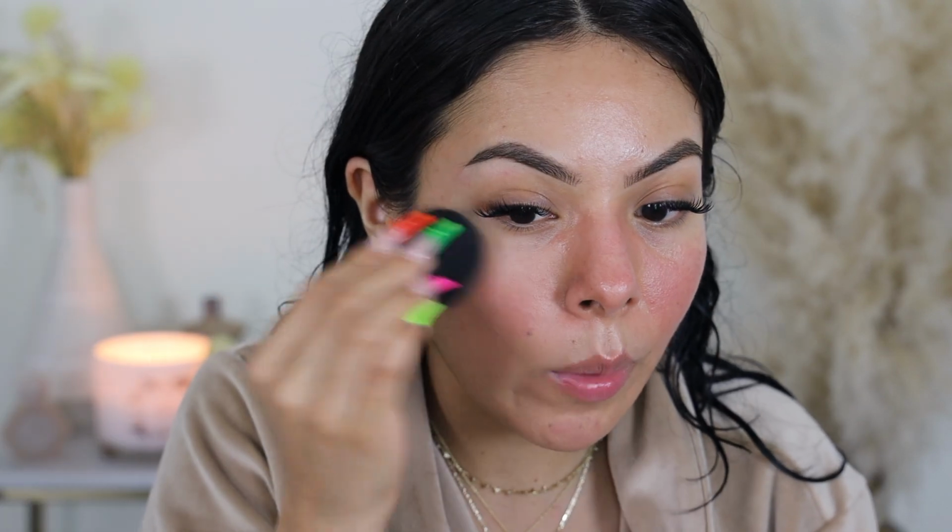Definitely giving me very natural vibes with a sponge. Once again, I wasn't expecting anything less than that just because the sponge is damp. So the sponge is going to absorb some of that product as I apply, but it still definitely does tint over. I mean, it's a tinted serum, so it makes sense. You guys can see it definitely tints over as opposed to when you have nothing on the face.